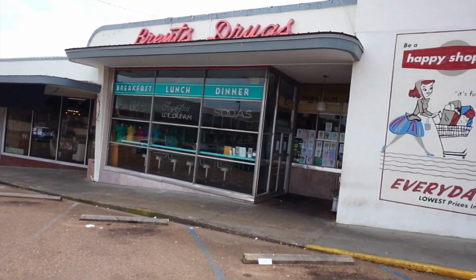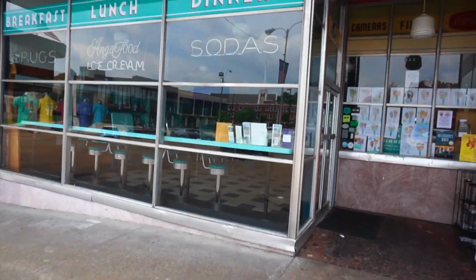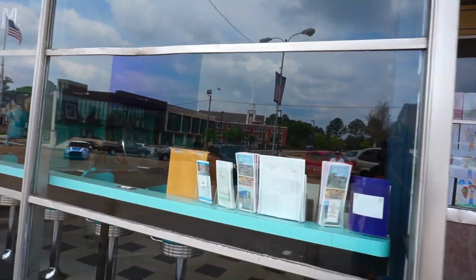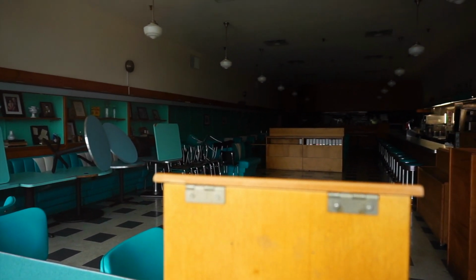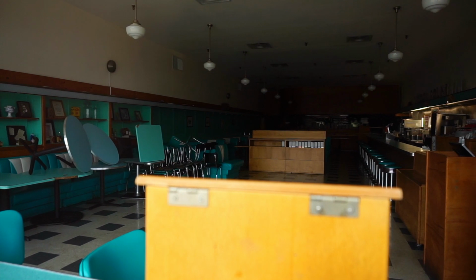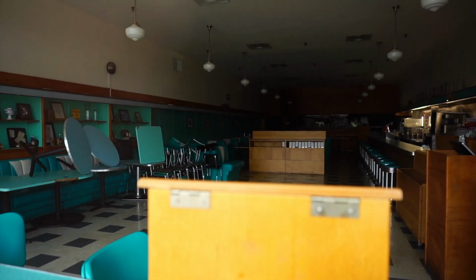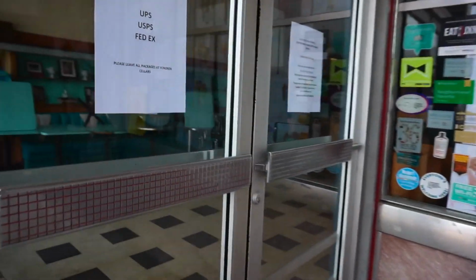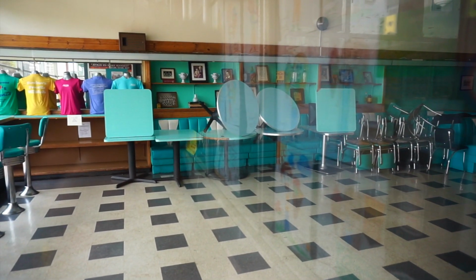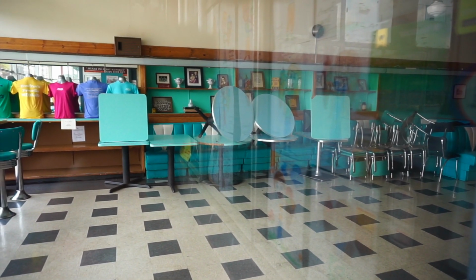Now Brent's obviously is closed down with everything that's happening, but you guys can look on the inside. Not a whole lot has changed. Look at that, old school soda fountain and everything else inside. Pretty cool. Been in here many a time in my life. Always get a little hamburger and a milkshake.